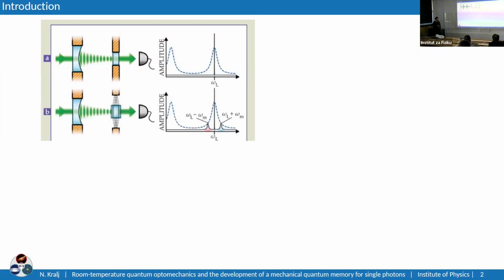But if you then assume that one of the end mirrors is free to move, you can imagine it as a mirror on a spring. Then something more happens. So basically, the light feels the motion of this mirror, and the motion can be either generated or induced externally by some force that you wish to measure, or a thermal Langevin stochastic force. Or in principle, it can also be induced by the light itself, because if you remember your basic physics, light carries momentum.